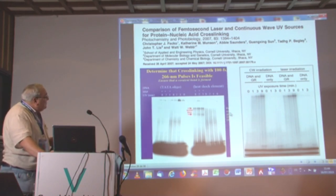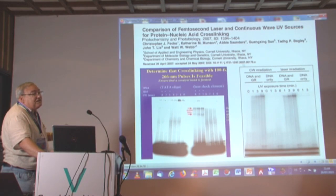These are the two gels. First, my interpretation of why they did not work: they say you have the same yield by lamp and by laser irradiation, so there is no biphotonic effect. But for people that are biologists, if they look at this SDS gel, it does not enter the gel. This is just at the interface between stacking and running gel. So you cannot publish such things.